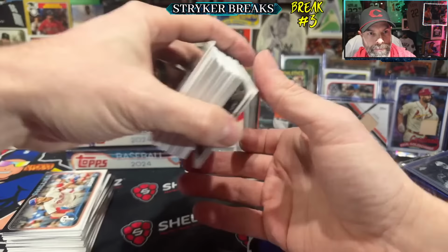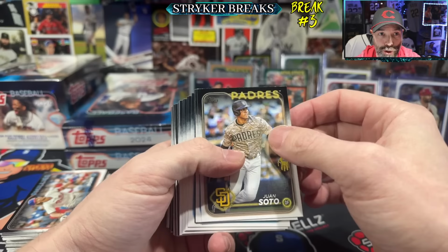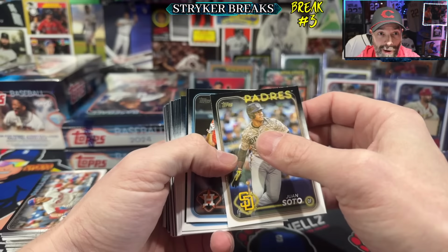Cardman John says, I got the Padres in your first 2020 Series 1 case break. Been a while. Wow.